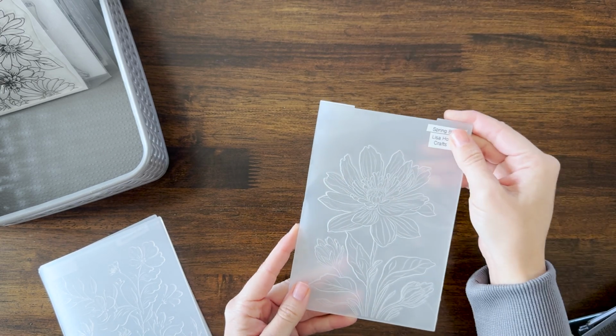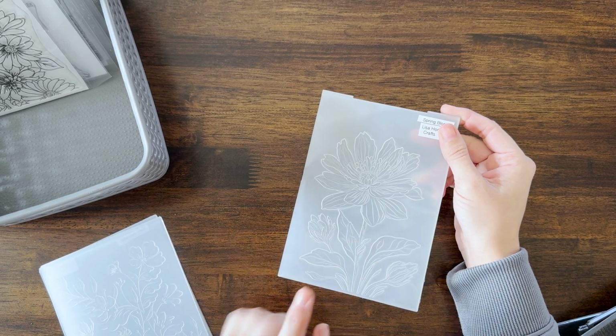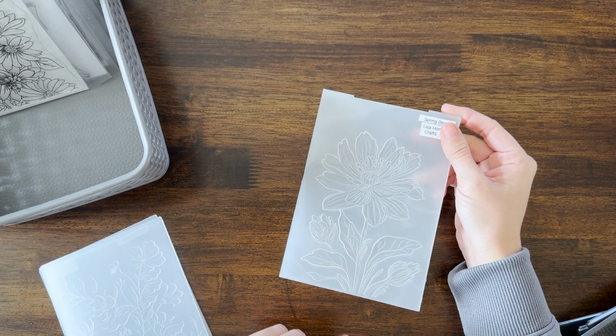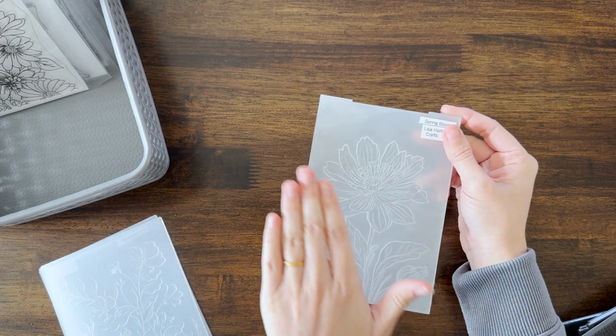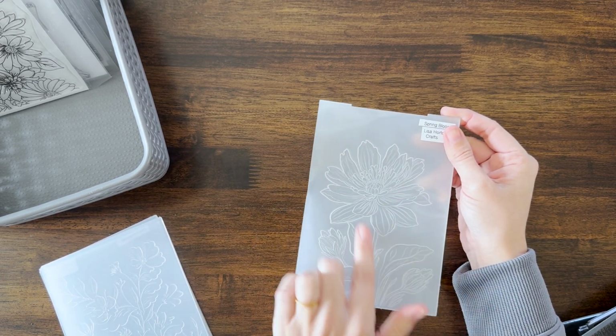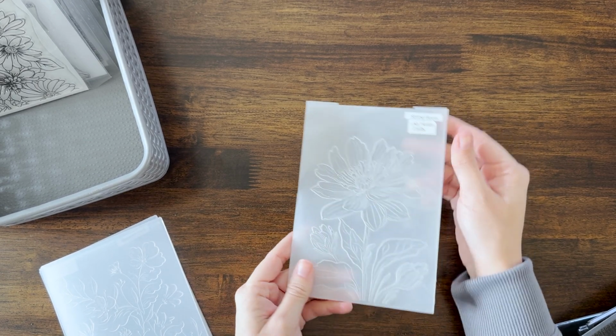I have seen Tiffany Solorio has done some really beautiful things with embossing folders like this, where she does a really pretty intricate background. She embosses it and then she rubs white pigment ink over the embossed area, and she's just done some really fun techniques. So I want to play around maybe with some of those this month.